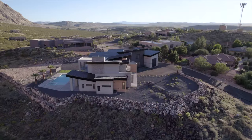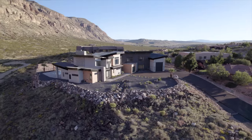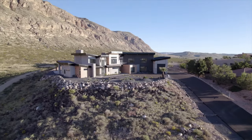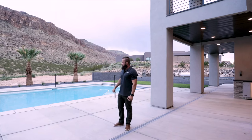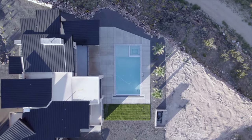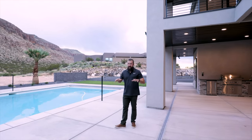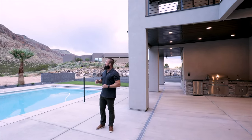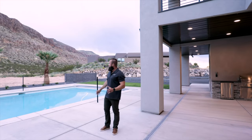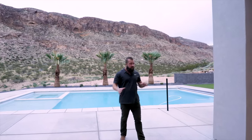And keep in mind, we're on a 1.5-acre parcel with this property, so you have quite a bit of privacy. You're guaranteed to have no rear neighbors as you're up against the cliff. This beautiful pool and spa combo is designed for serenity. At night, the night sky is completely unobstructed. There's no light pollution, so you could certainly sky watch, star watch directly from the pool.